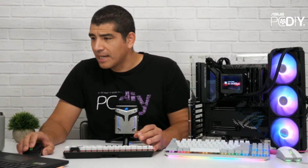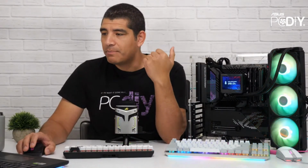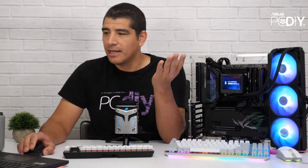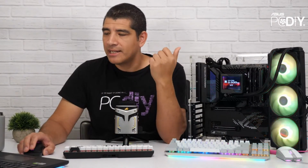As a quick recap here, we've gone through the TUF Gaming Capture Box FHD 120 BE series monitor, which integrates, of course, a 2 megapixel camera along with speakers and AI noise canceling there.